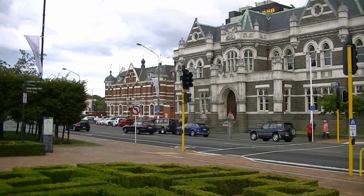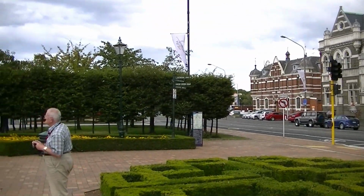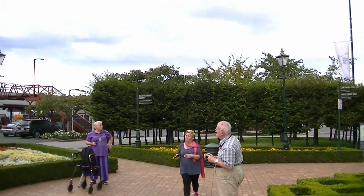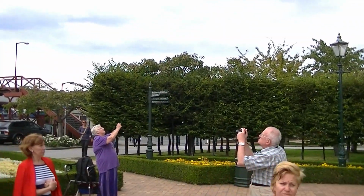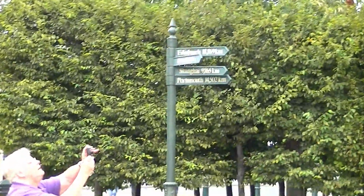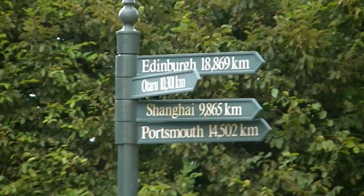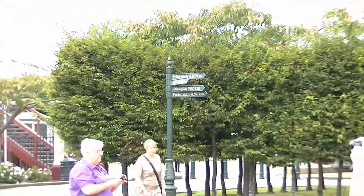Just wanted to show you some of the buildings in the area. It is gorgeous. Really gorgeous. And just so that we know that they get a bit homesick, I think this sign says Edinburgh is over 10,000 kilometres away. So there you go. Lovely.